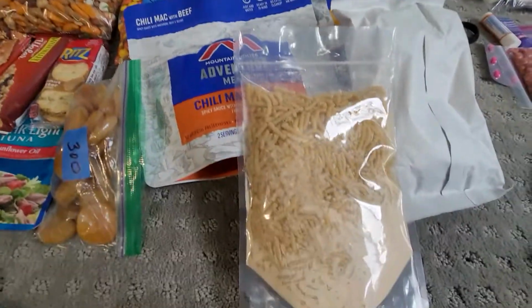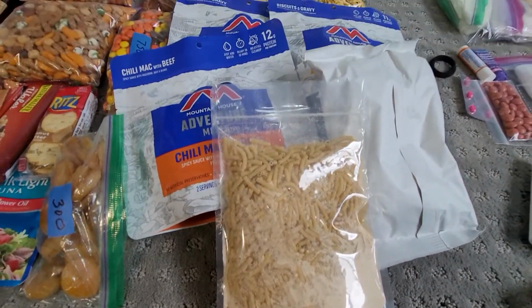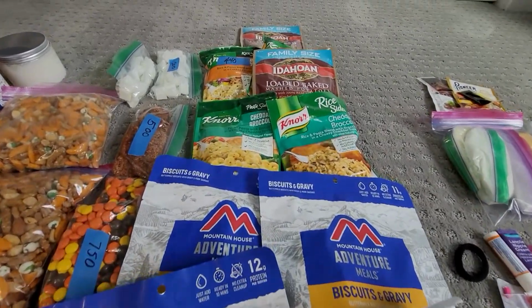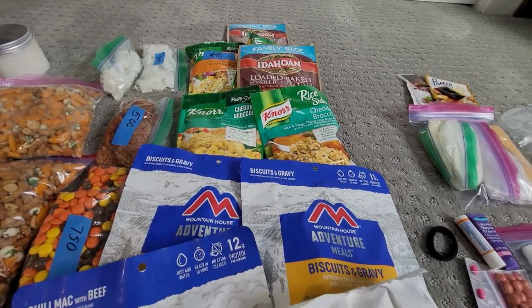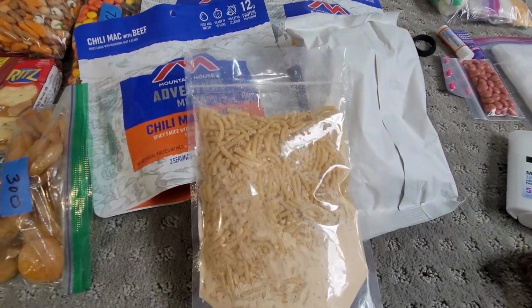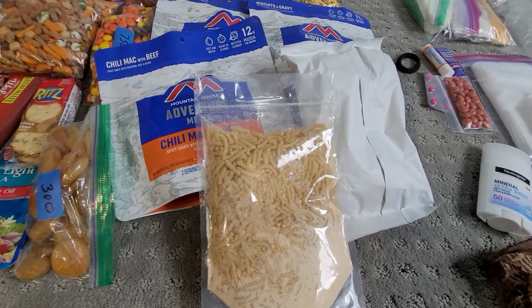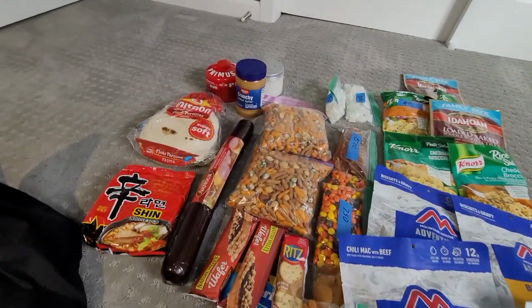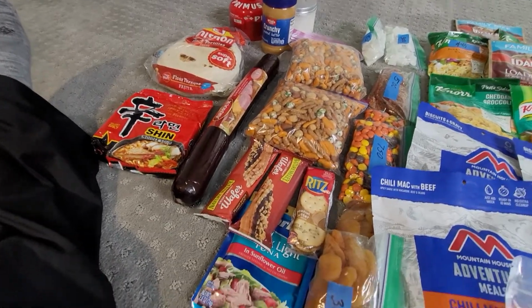These are my dinners. These all require boiling water. I just pour boiling water into the package and eat it out of the package. It's very clean, neat. Nothing to wash up afterwards. I just roll up the bag and then put it in my trash. Now for breakfast, when I'm on the trail, I will eat these snacks.